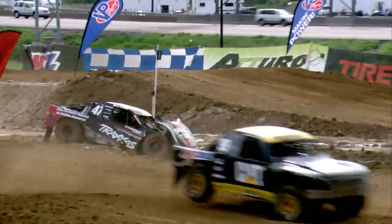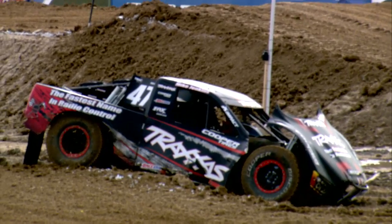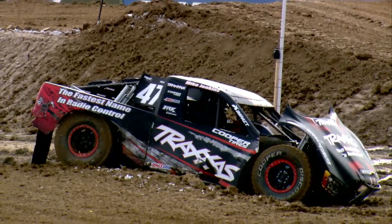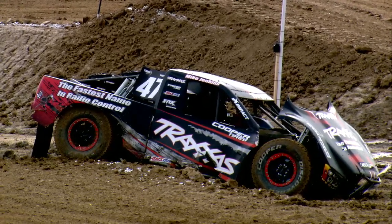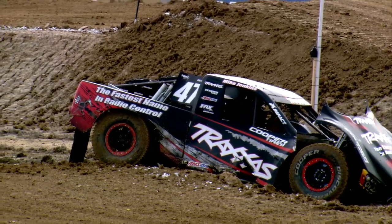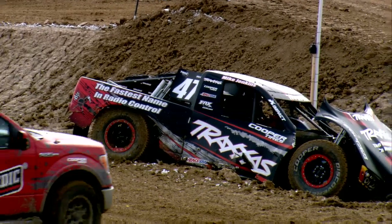He nosed it hard. He nosed it hard. Look at the front end just folded up under that truck. He broke something big time. Yeah, basically, it was a lawn dart. Did it fold the whole front end over? It looks like it broke upper shock mounts. Yes, the upper shock mounts broke. The whole front end of that thing just folded over, so we're going to have probably a full course caution. Absolutely, a full course caution.